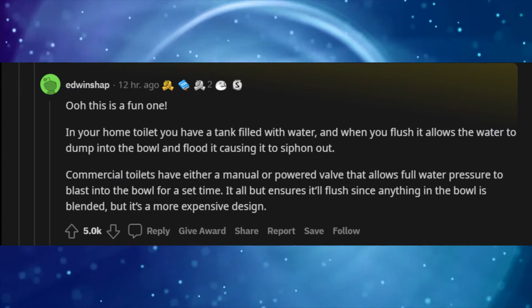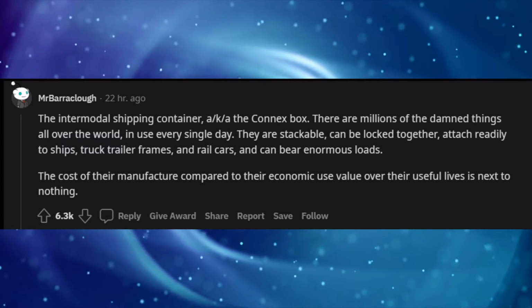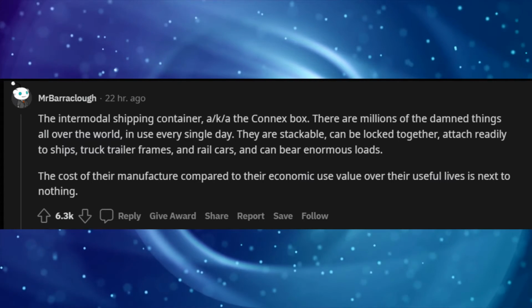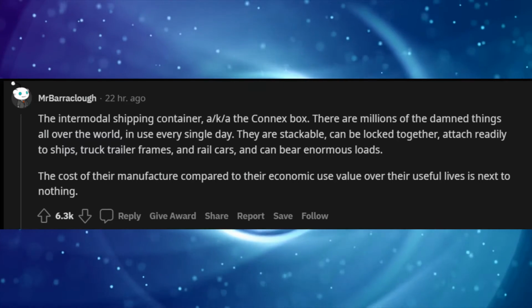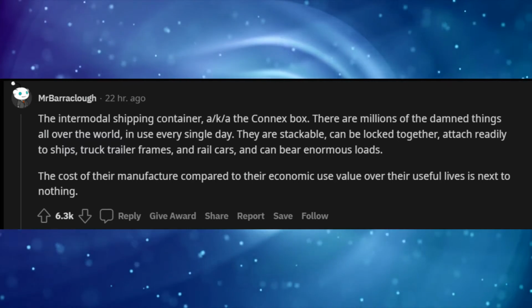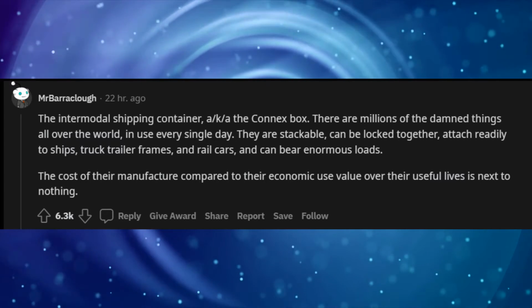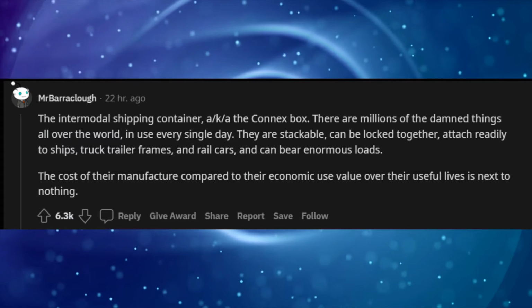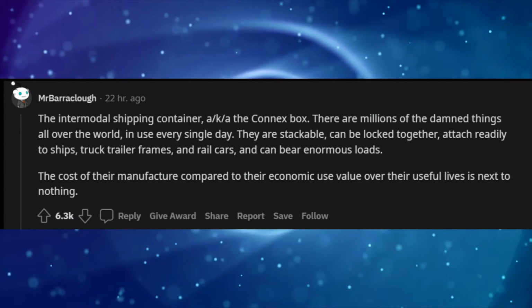The intermodal shipping container, aka the Connex box. There are millions of the damn things all over the world, in use every single day. They are stackable, can be locked together, attach readily to ships, truck trailer frames, and rail cars, and can bear enormous loads. The cost of their manufacture compared to their economic use value over their useful lives is next to nothing.